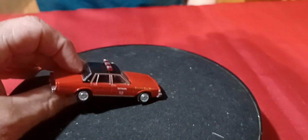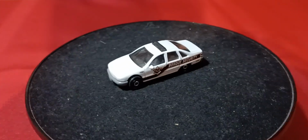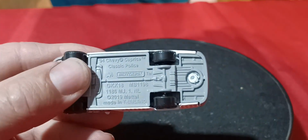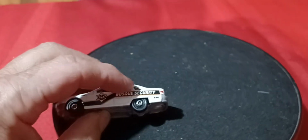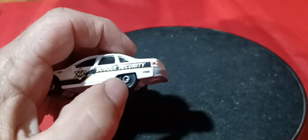90. Did that guy, the black roof. Then 91. This car here. Now Matchbox says that this is a 94 Caprice, and that's totally wrong. Because 94, this is open. This is not.